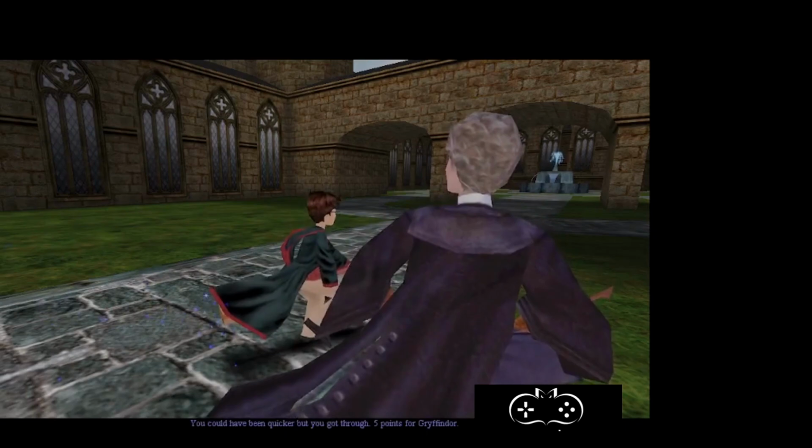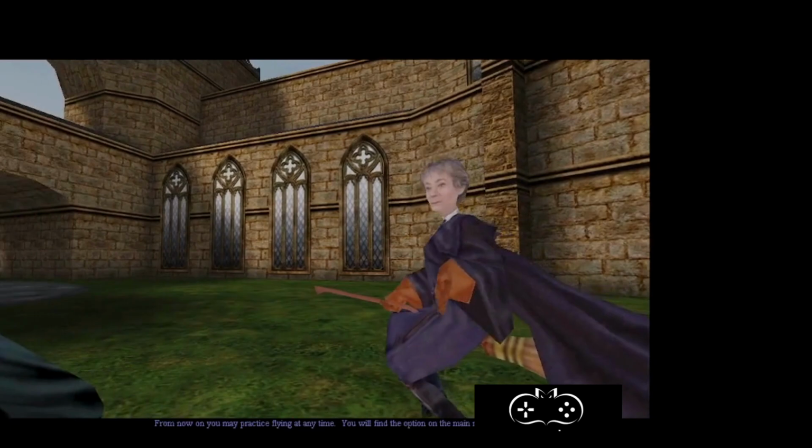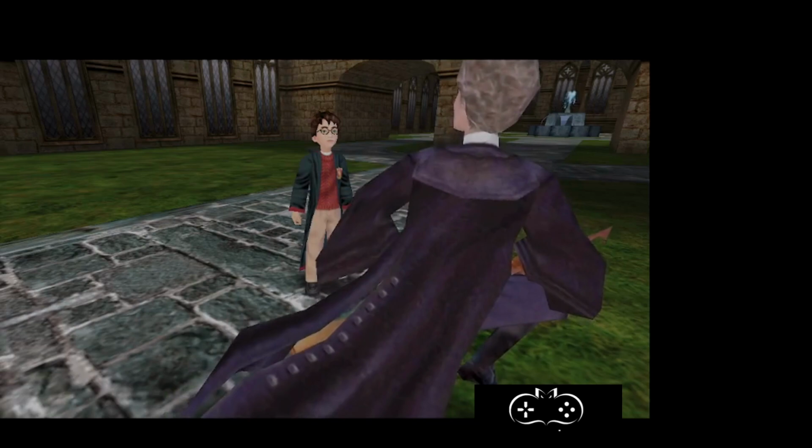Could have been quicker, but you got through. 5 points for Gryffindor. From now on, you may practice flying at any time. You will find the option on the main menu. Time for your charms lesson now. Good day, Mr. Potter.